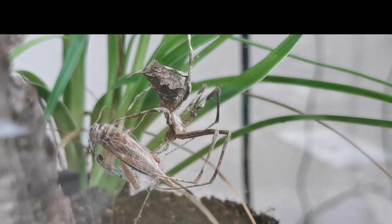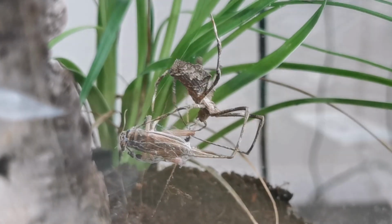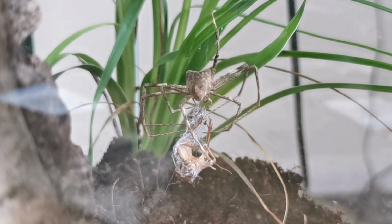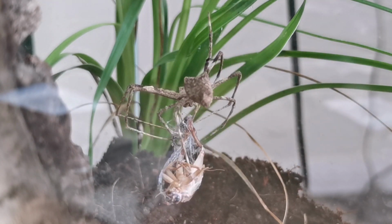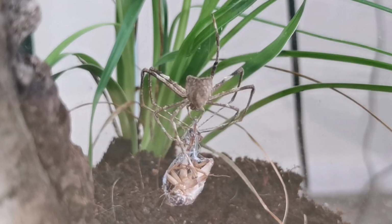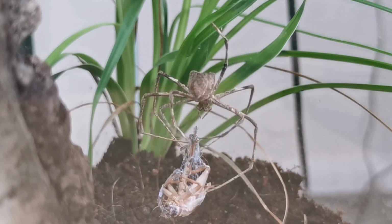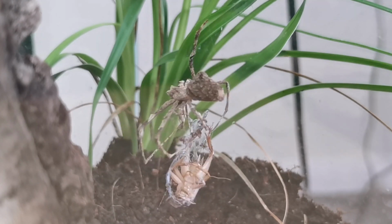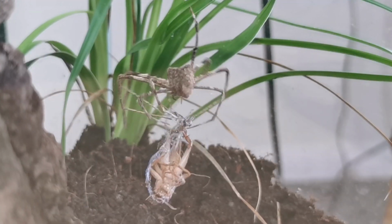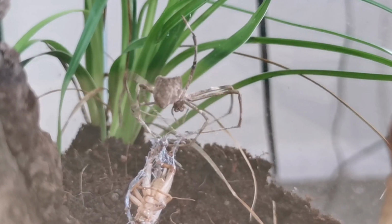So you'll see here, she's just moving the cricket round. Now, ordinarily, you'd think she was wrapping it up a little bit more, and that's what I thought. I've sped this footage up, and it does look like she's wrapping it up a little bit more. But as the footage progressed, and I was watching it more, I realised that I don't think she's wrapping it up, she's actually cleaning up the remains, or cleaning up the cricket before she starts to feed on it.